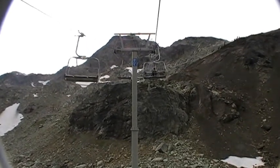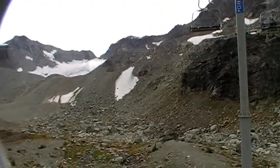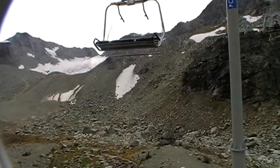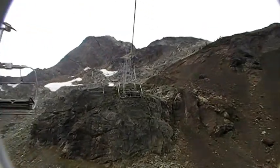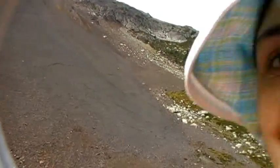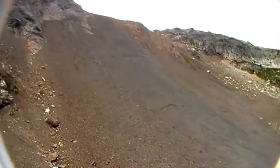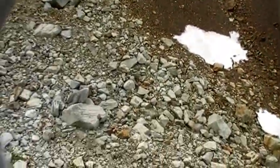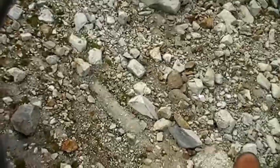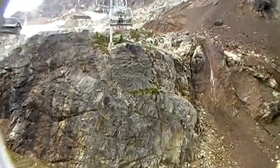We took the open chair to the very top of the mountain, so we get the full view. Hello! Going up the mountain in the open chair was fine, but it was a little different coming down.